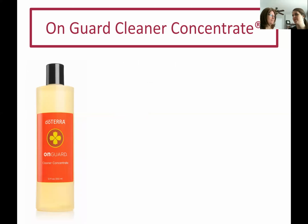Oh my goodness. This is Braden's favorite product. My 17-year-old, he raves about the OnGuard cleaner concentrate. I know that sounds crazy that a kid likes a cleaning product, but I make him wash dishes. So if he has a greasy pan, like a nasty greasy pan, he will not use regular liquid detergent. He's like, where's the OnGuard cleaner concentrate? I think he single-handedly uses most of our bottle of this every year. And it lasts forever, guys. You can make so many bottles.